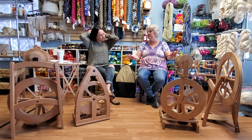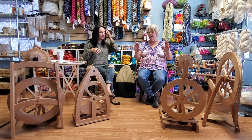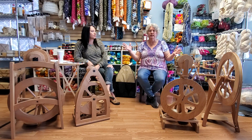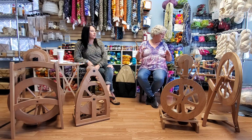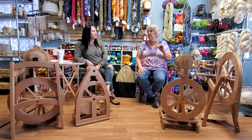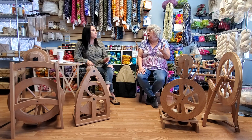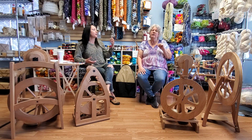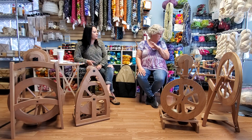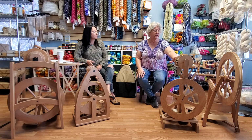Now we're going to talk about these different wheels. And we're going to start with the 2 wheels that are not represented here. And those are the Traveler and the Elizabeth spinning wheels. I don't have those in the store because seriously, I've never sold one to anybody. I've never even seen either one of those in person to know if it was something I would want or not want. I've seen the Traveler, and the Traveler basically is very similar to this.